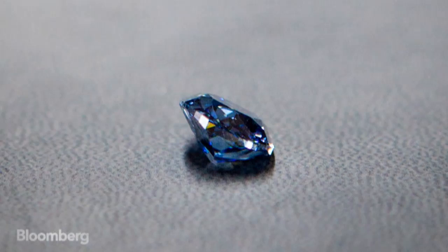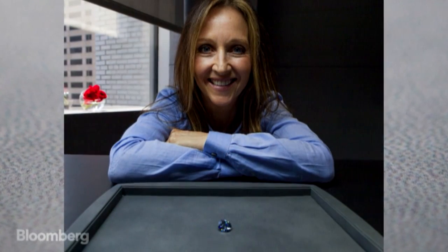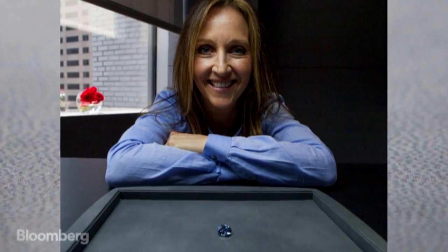And so is that how you got the name Blue Moon Diamond? Did you name it? Yeah, once in a blue moon, because really that's how rare it is. I've never seen a stone in this color in my life in diamonds. Wow, that's incredible. I feel privileged. This is the highlight of my career.